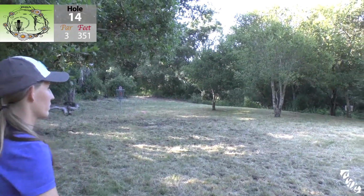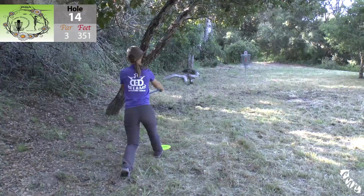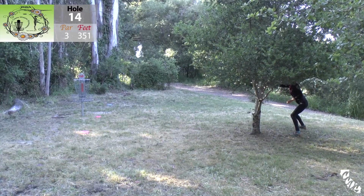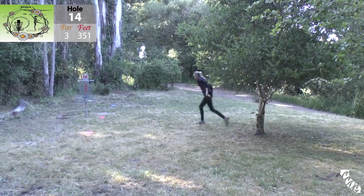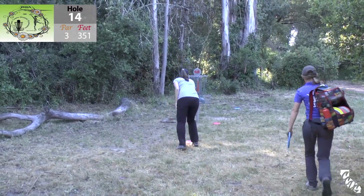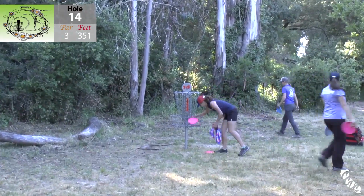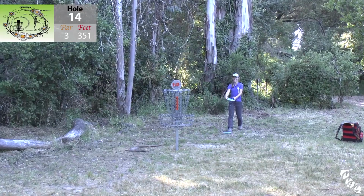It's great. Wow, that's a great upshot from Jessica. What did she do over there? I think she hyzered up over the trees. Oh, Paige misses her birdie putt. Gonna take a par. Hopefully. That's a good par save, Zoe. Really happy to save that. Low ceiling straddle, very nice. The upshot and the putt were great, honestly. The upshot was pretty memorable. We won't talk about the drive, but the last two shots were great.